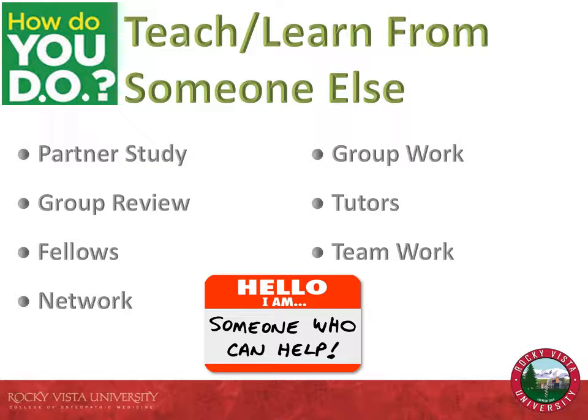There are lots of people who can help you know what you don't know. They don't have to know the material all that well. They don't have to even be a student. It helps if they do.